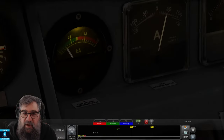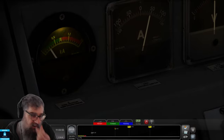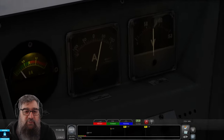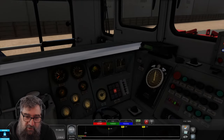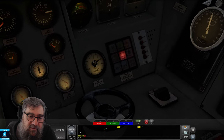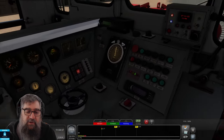It is producing power, so that one's, I believe, charging the battery. The other one's the power it's producing, a little bit like the amp meter in a very locomotive. Or is that this one? No, that's this one, down there. That's the power it's producing. There we go.